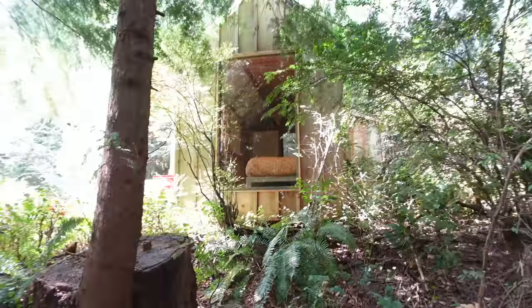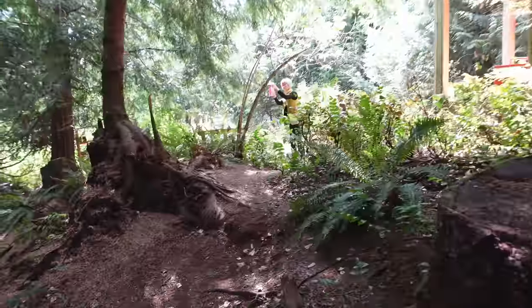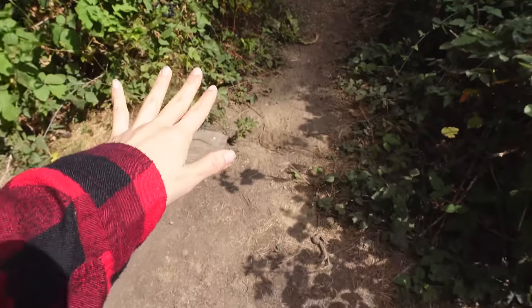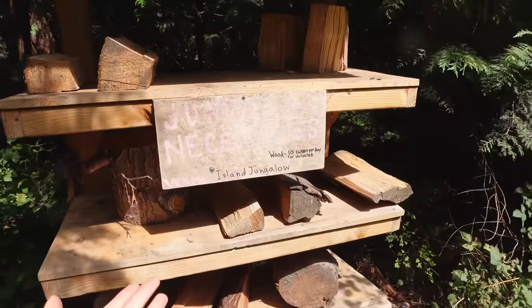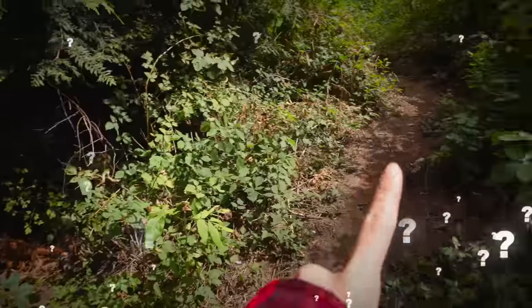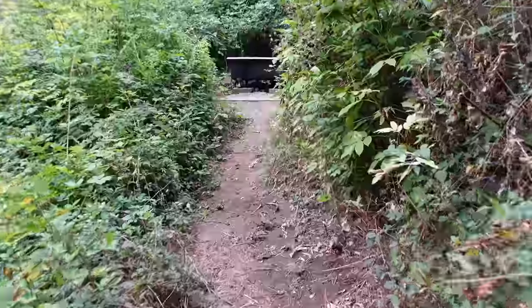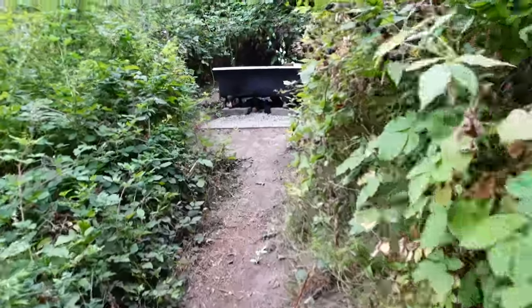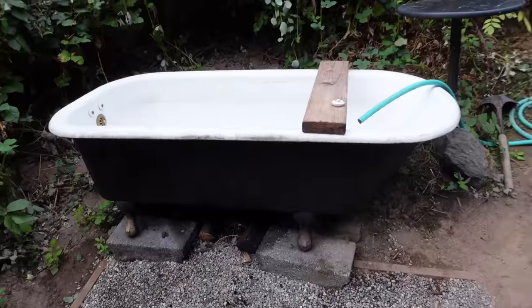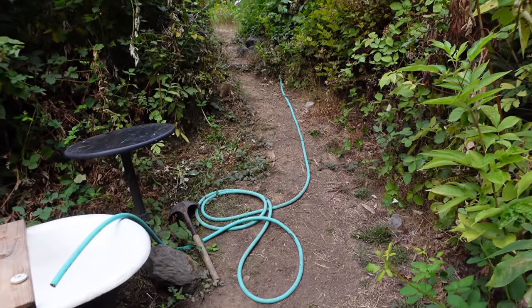Now we're on the other side of the tiny cabin, so two paths lead to the hammock. Just a few steps from the cabin, there is another path which leads to a shelf of wood. $10 per day for unlimited wood. What happens when we venture further? Walk past the blackberry bushes and discover a clawfoot tub. For warm water, heat with fire. To fill the bathtub, follow the hose for the spigot.